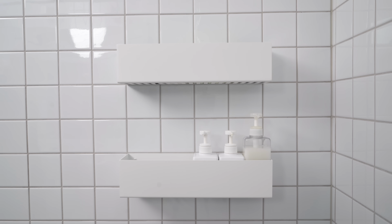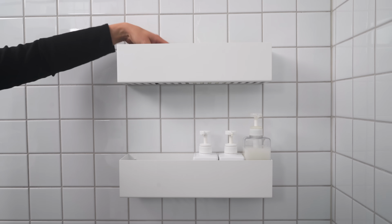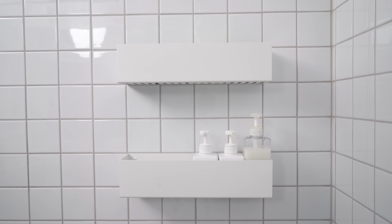The bottom one holds pump bottles with soap, shampoo and conditioner. The top one holds the little not so pretty things like foot file, razor, etc. I put it high enough so I don't see inside from afar, but can still easily reach inside for what I need.